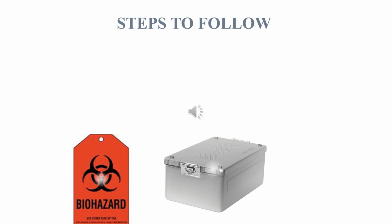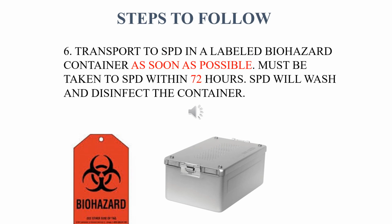The next step in the process is to actually transport your container back to the sterile processing department. You do this by first ensuring that you have sprayed enough of the PrepZyme on your instruments. You want to put the lid on the container and make sure the container is sealed properly. Then you must put the biohazard tag on the container so that it is visible as you're walking to the sterile processing department.